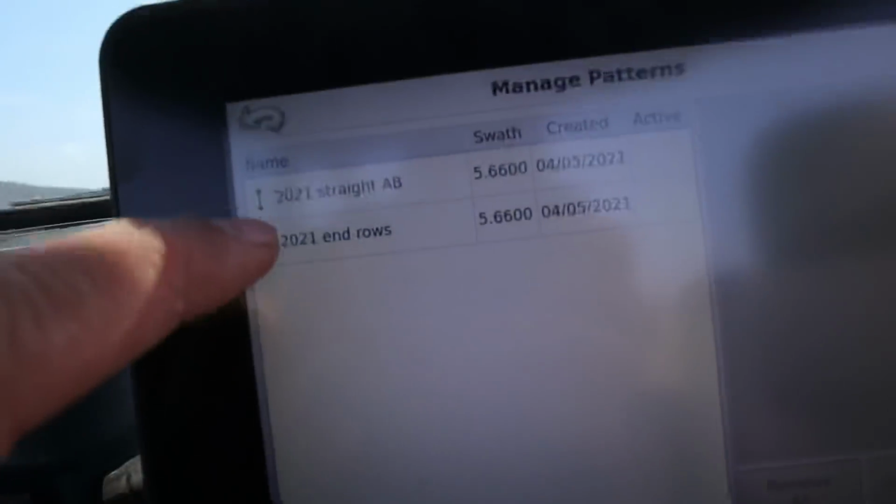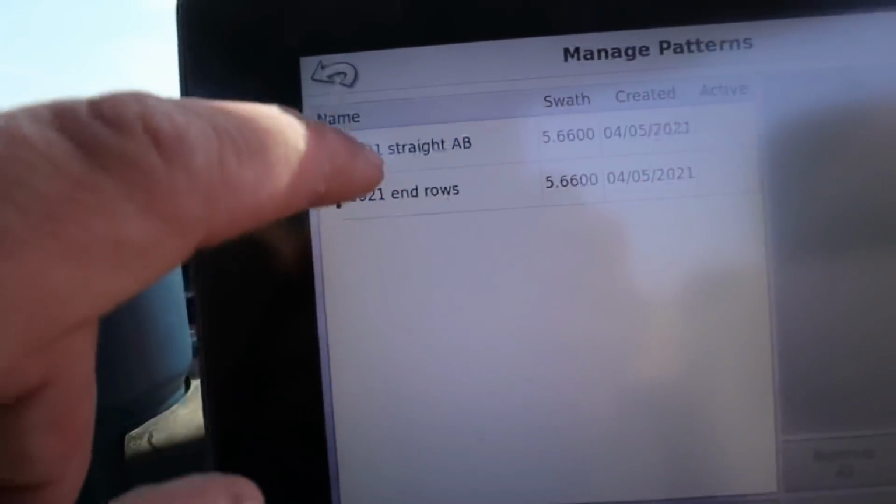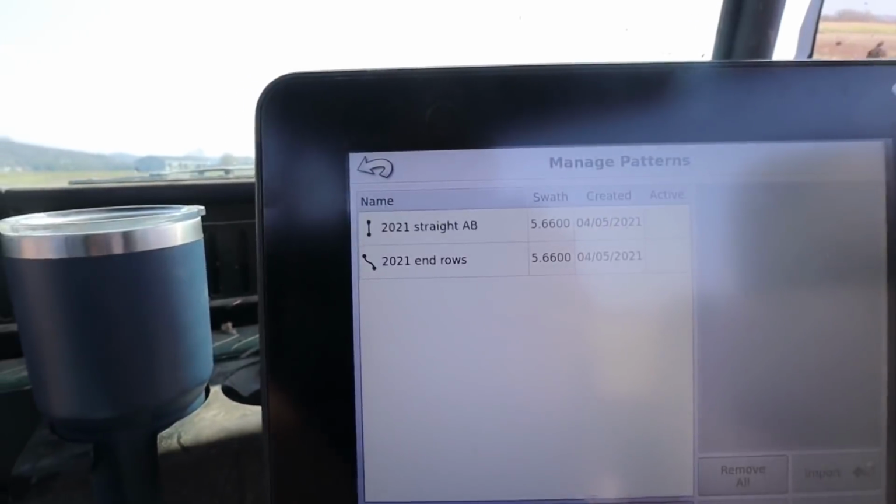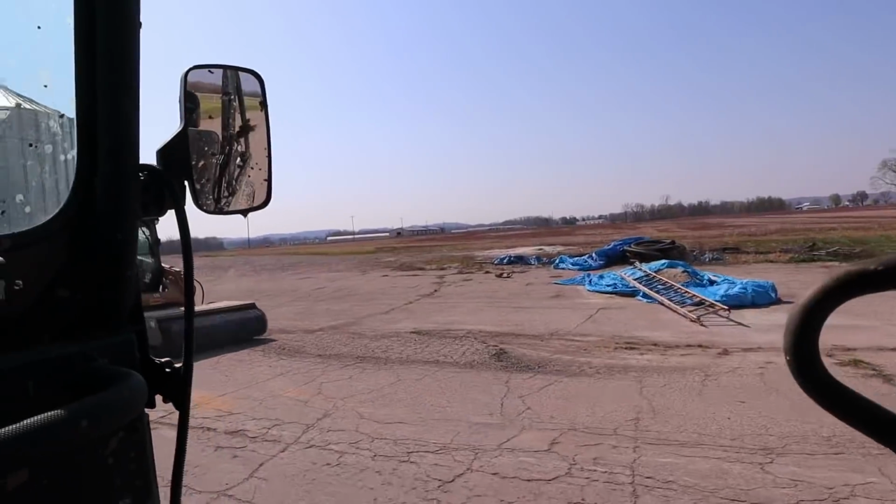So this is the year they were surveyed, and that's the pattern we're doing. So again, we're using identical curve to do this pattern. Our end rows worked beautifully the other day. Hopefully it'll keep working beautifully because I'm liking that quite a bit.